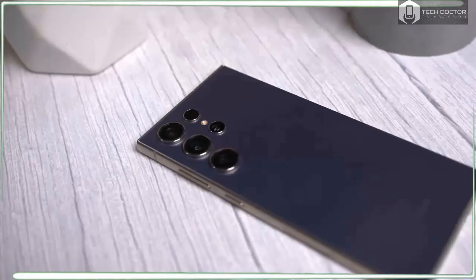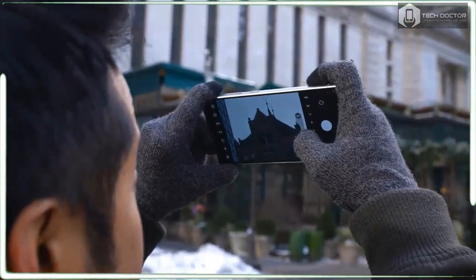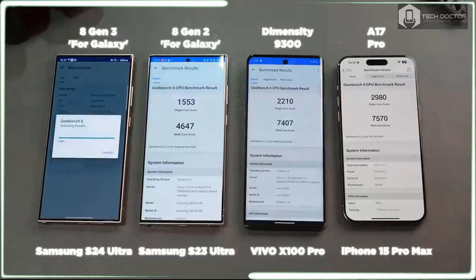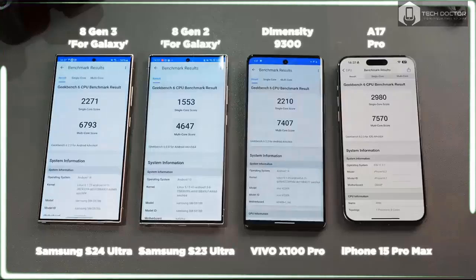Let's find out. The Samsung Galaxy S24 Ultra is more expensive at launch than last year's Ultra, and the difference is going to hurt more. The Galaxy S23 Ultra was already packed with features, and there's nothing so big and new in the Galaxy S24 Ultra. It just got a little bit better in a lot of ways.